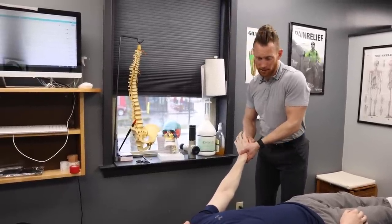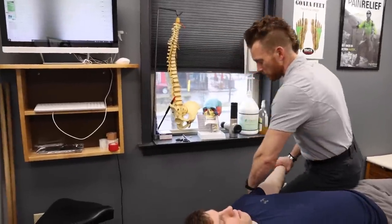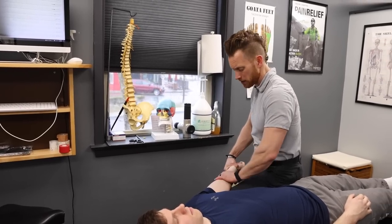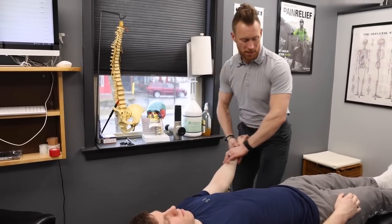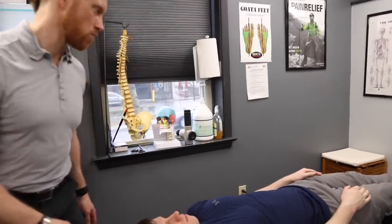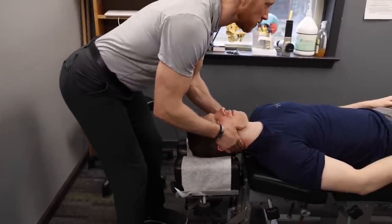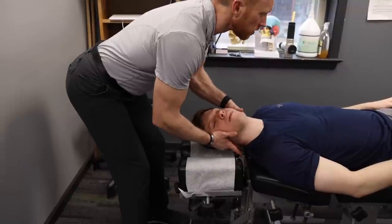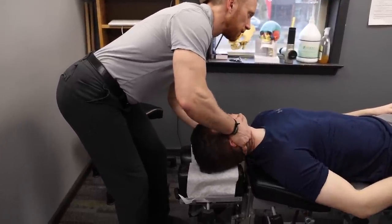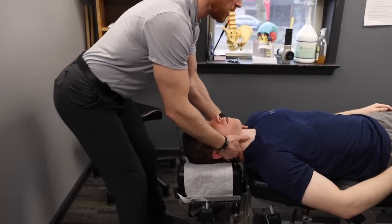Left side's easier. Relax. Nice. Elbow. Easier. Still tight, but easier, right? Cool. Hands down here. Feet touch together lightly. All right, last step. Right. Nice. Right shoulder, relax, right shoulder down. Nice. All right, sit up tall, big man.